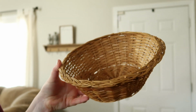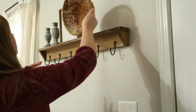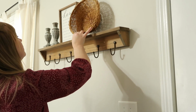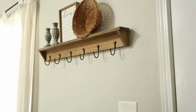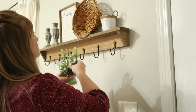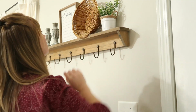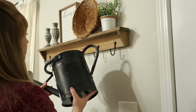And then I have another piece of wicker, a wicker basket. I got this from a thrift store, and it has a little lip on it, so I thought it would fit perfect here without falling, although I did struggle with it just a little bit. But I got it to stay, and then I'm gonna add some greenery up here as well. I got these sweet little baby's breath stems from Hobby Lobby last year, and I thought they were perfect here. And I'm really excited about this find.